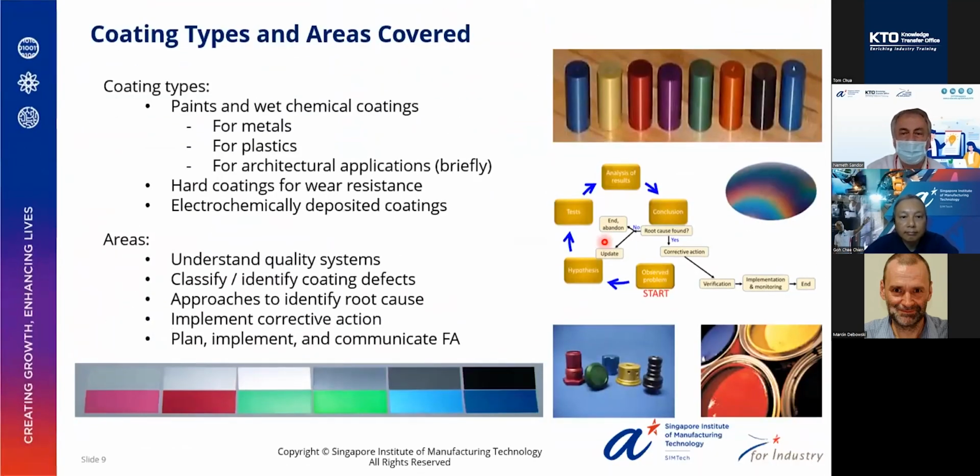So what kind of coatings are we going to cover here? One is paints, wet chemical coatings, which can be applied on metals, plastics, or even for architectural applications. Hard coatings for wear resistance, and also electrochemically deposited coatings, metals or anodic coatings, for example.